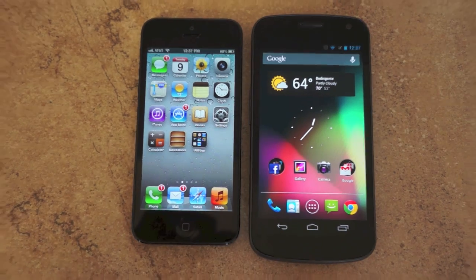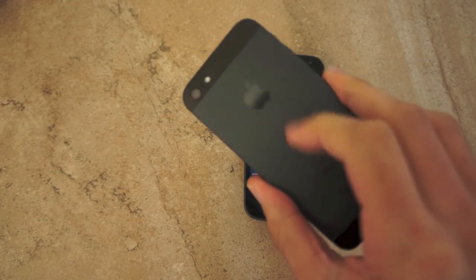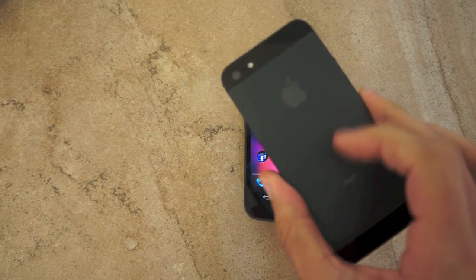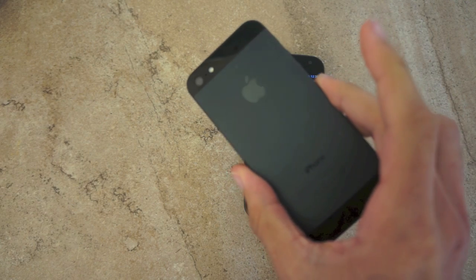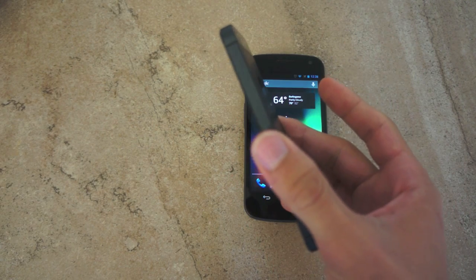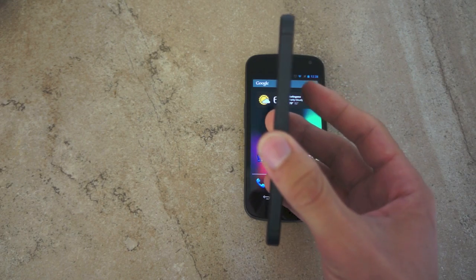Taking a hardware tour with the iPhone 5, it's built out of an aluminum construction. So here we can see the back is aluminum. This is in black and slate. There's also white and aluminum. It's a very thin phone at 7.6 millimeters thin. It's one of the thinnest smartphones you can purchase.